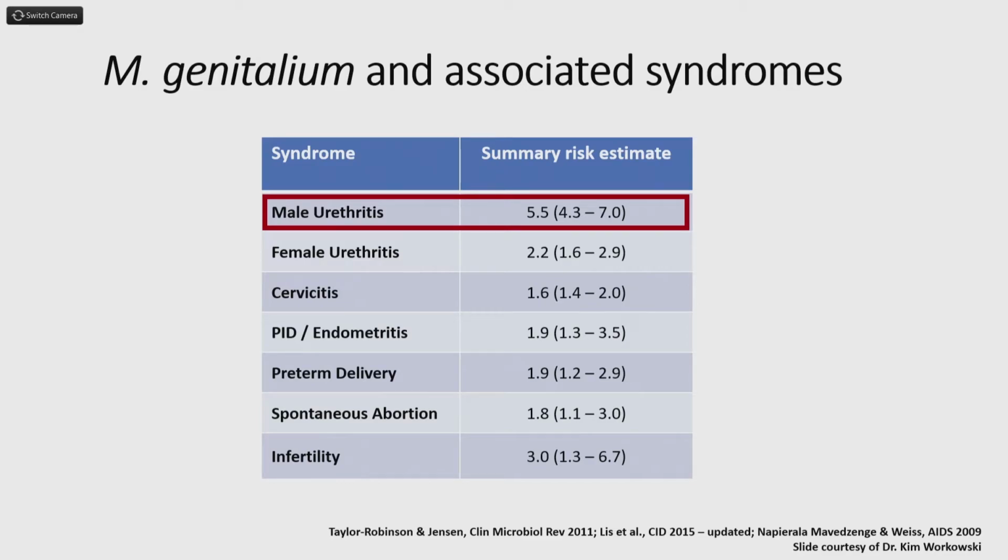Mycoplasma genitalium has a number of associated syndromes aside from male urethritis. It can also be associated with female urethritis, cervicitis, PID, endometritis, and all of the others listed here, and we'll likely get more information about this as testing for this pathogen increases.